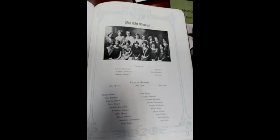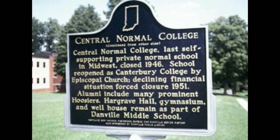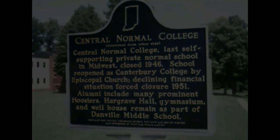Our bout box was used in the Psi Chi Omega sorority at Central Normal College here in Danville, Indiana, in the 1920s, but all of the other fraternities and sororities at that time used boxes just like this one. Our specific bout box was donated by Maxine Osborne, who was in the Psi Chi Omega herself. A sorority is a college organization for women, and then a fraternity is a college organization for men.